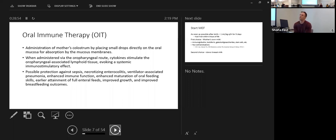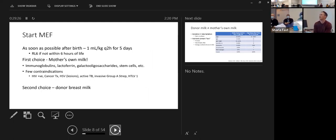But it has been shown to improve the immune response in the patient. Possible protection against sepsis, NEC, VAP, other infections. Even with the possibility of these things, at the very least, what it's doing is getting mom's milk and encouraging her to pump by getting some of her fresh milk. So even if they're not doing anything right now, we're still getting mom's milk to use, and we're getting that ball rolling with the milk expression.